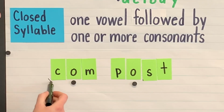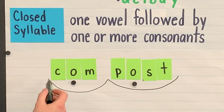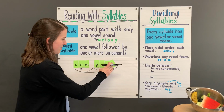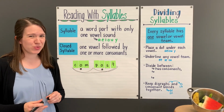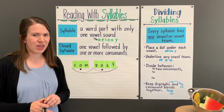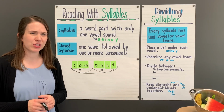Read with me. Compost. Now, compost might be a word that I just don't know, but I don't think so. That doesn't sound like a word to me. It's not a word that I'm familiar with.